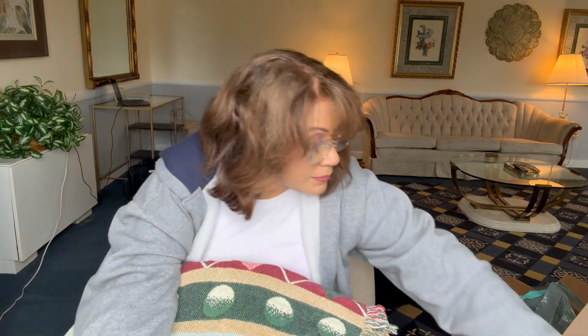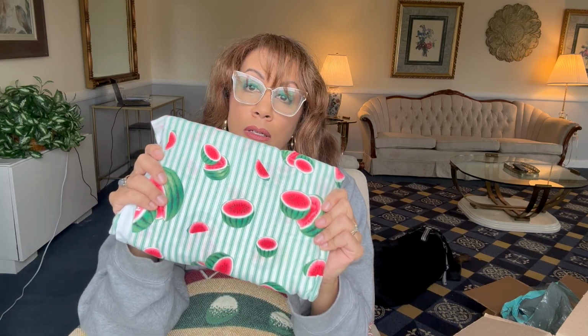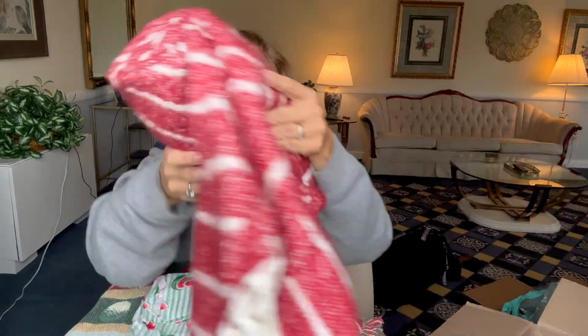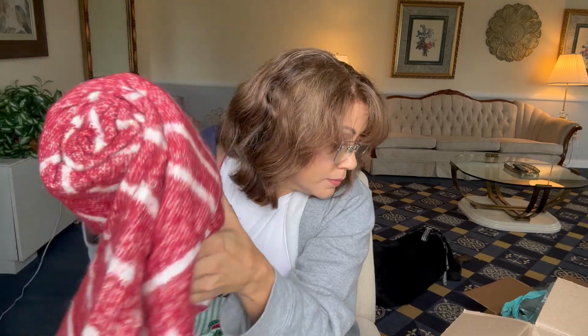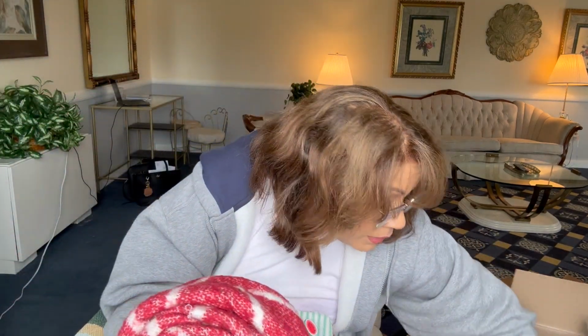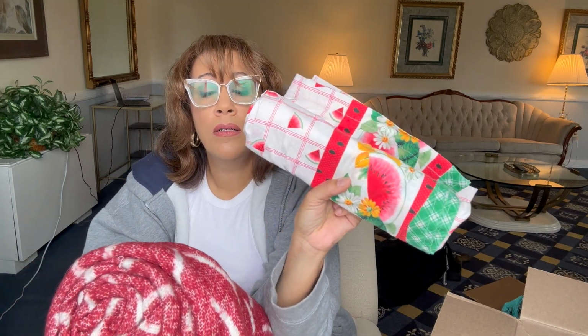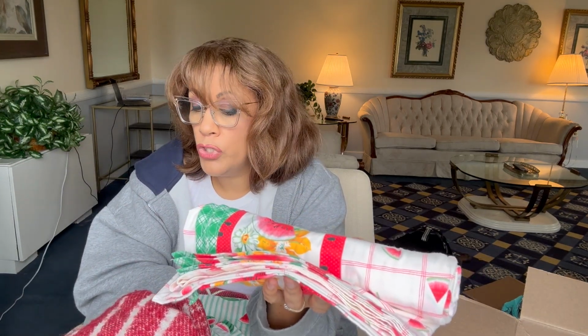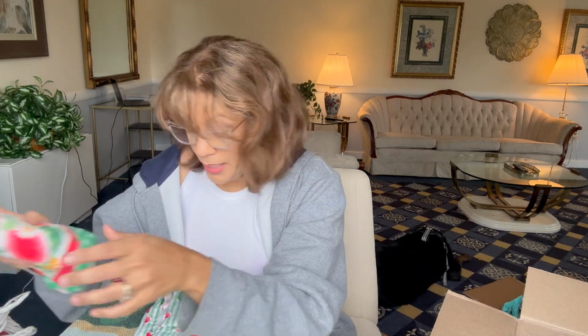Okay. Fabric. That's cute, actually. I think it's a tablecloth. Oh boy. A scarf that I thought I could turn into something. And then this is a table runner. I am kind of second guessing this purchase because I just did too much right away on this one. This was like a lot.